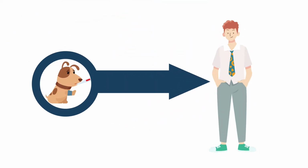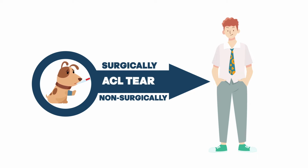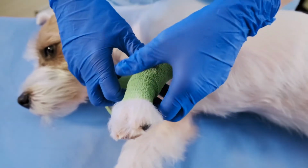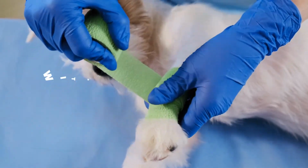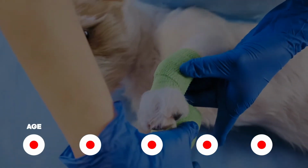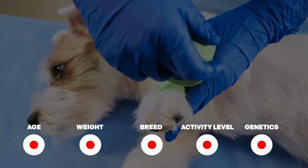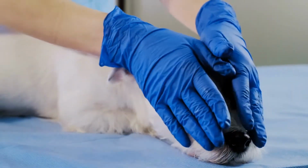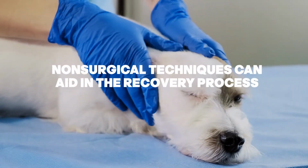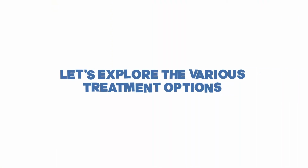Since humans may have a torn ACL treated surgically or non-surgically, you might be wondering if a dog can recover from an ACL tear without a surgical procedure. In certain cases, dogs may be able to recover from a partial ACL tear without surgical intervention. However, several factors come into play, such as age, weight, breed, activity level, and genetics. If the tear is complete and the dog can't avoid surgery, non-surgical techniques can aid in the recovery process. Let's explore the various treatment options.